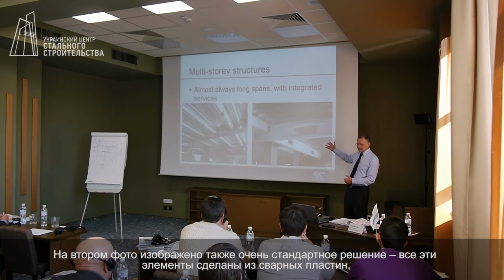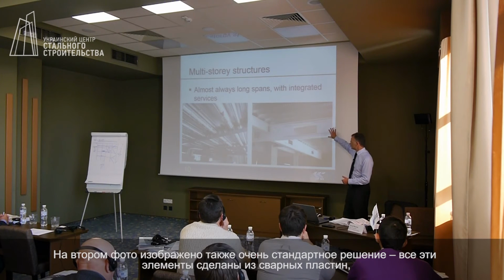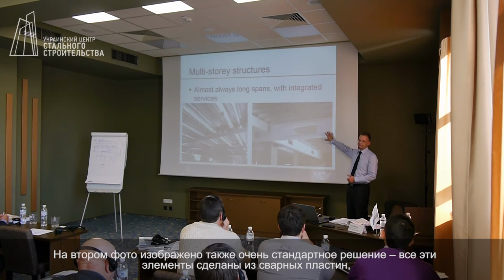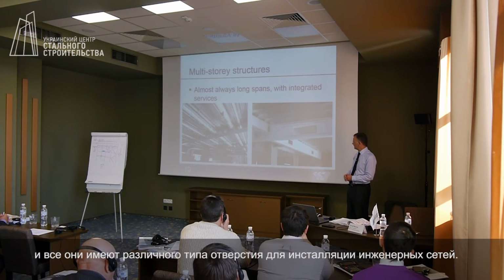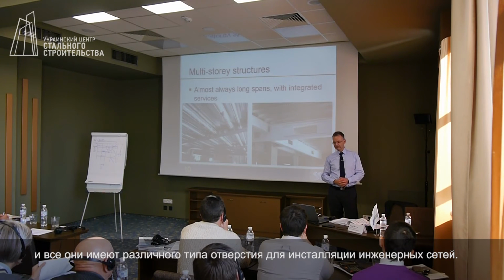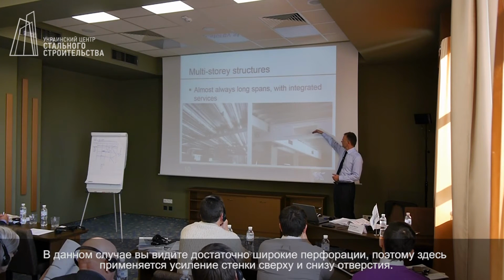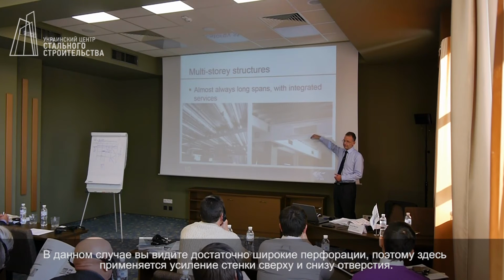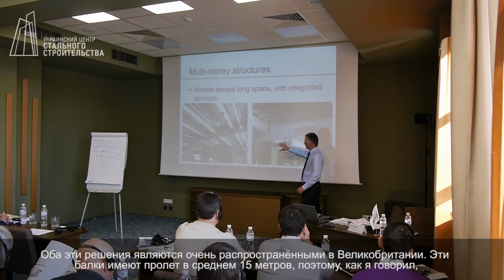This is also a very familiar solution. These are members fabricated from plate. So bottom flange, web and a top flange, all made from plate. Any sort of arrangement of holes, again, to pass the services through. You see in this case, quite a long opening, so the opening is being reinforced with strengtheners top and bottom. So those would be very familiar solutions.